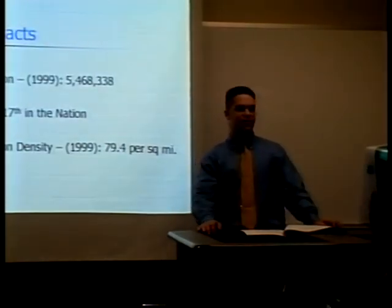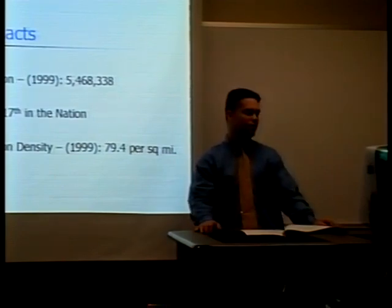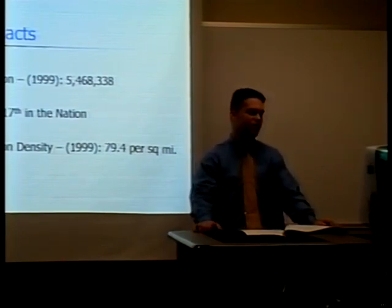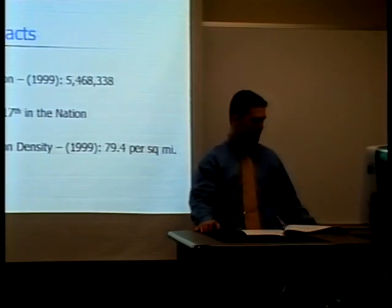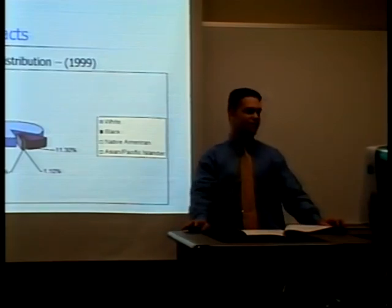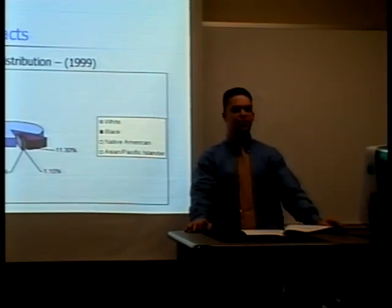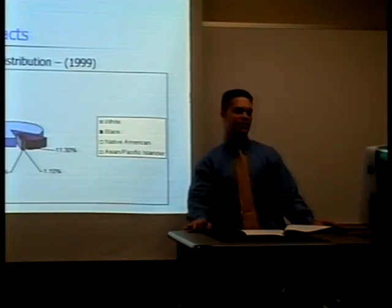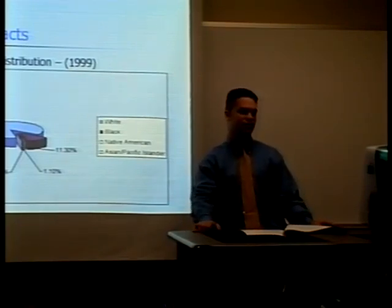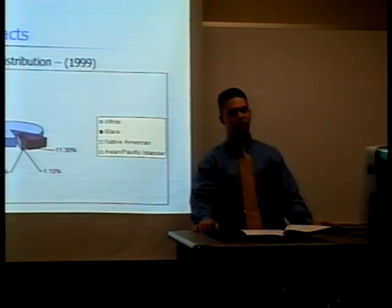Some state facts. Population is a little less than 5.5 million. It's ranked 17th in the nation as far as population, and has a density of a little less than 80 people per square mile. Some racial distribution, if you're interested. 87% of the population is white, 11% is black. 1.1% is Native American, which points out how badly the American tribes were driven out of Missouri during the Civil War. And a little less than 0.5% are Asian and Pacific Islanders.